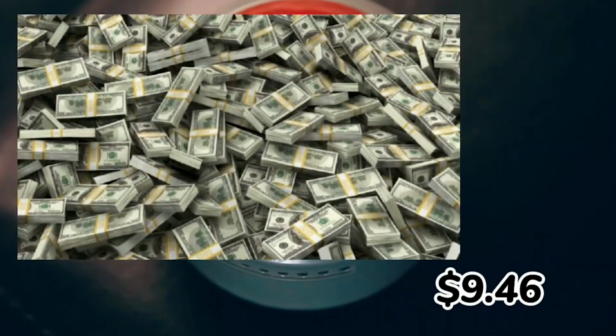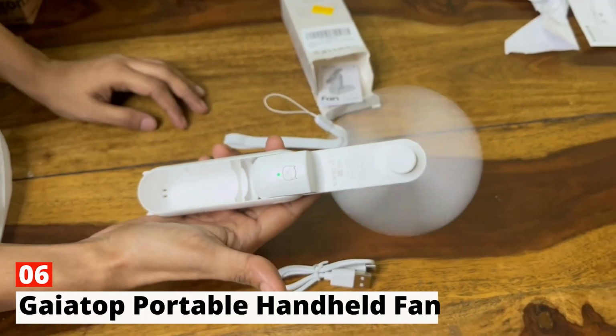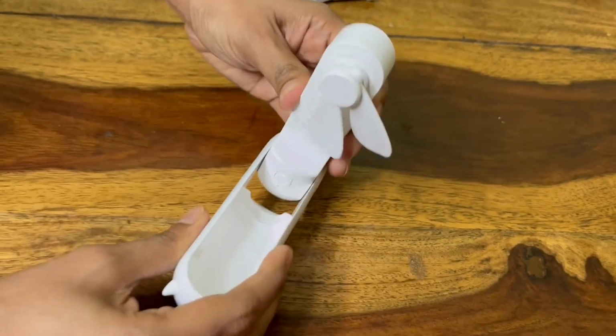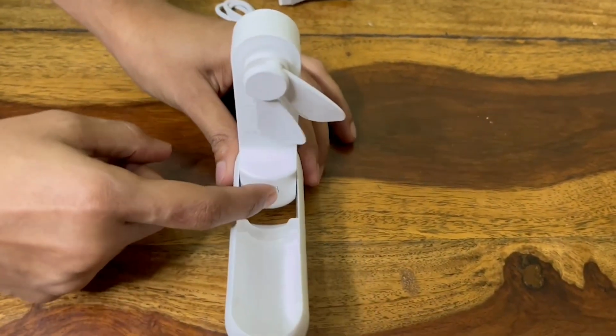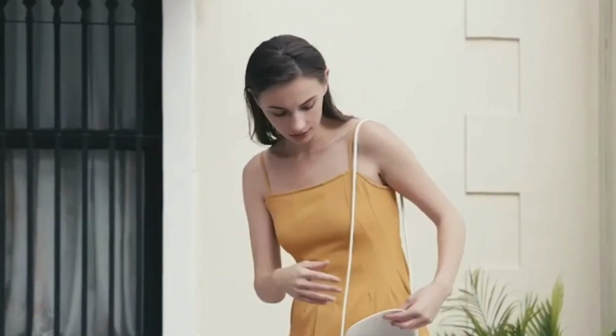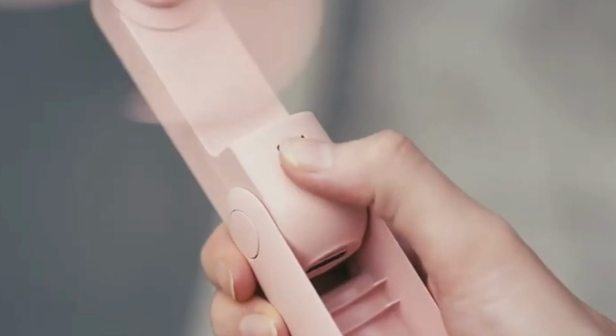Price $9.46. Number 6. GAOP Portable Handheld Fan. The GAOP Portable Handheld Fan is a versatile and convenient cooling solution for any situation. This fan features a foldable design, making it easy to carry and store in your bag. It has a powerful motor that delivers strong airflow to keep you cool on hot days.